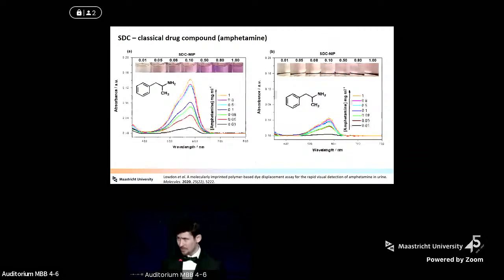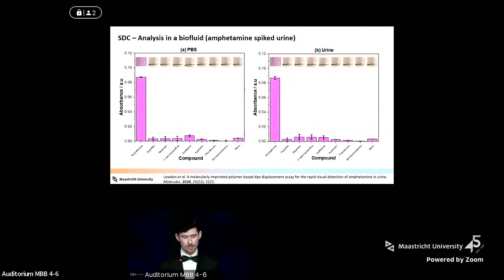So again, we developed the assay. We actually created a MIP and NIP version this time, the NIP being a non-imprinted polymer. So this allowed us to confirm the mechanism of the action of the assay was actually what we thought it was. The imprinting effect actually shows a greater displacement, whereas with the non-imprinted polymer, you see very little dye displacement, and it's probably a non-specifically bound dye just on the surface, which is great. But the primary takeaway of this was analysis in biofluid.